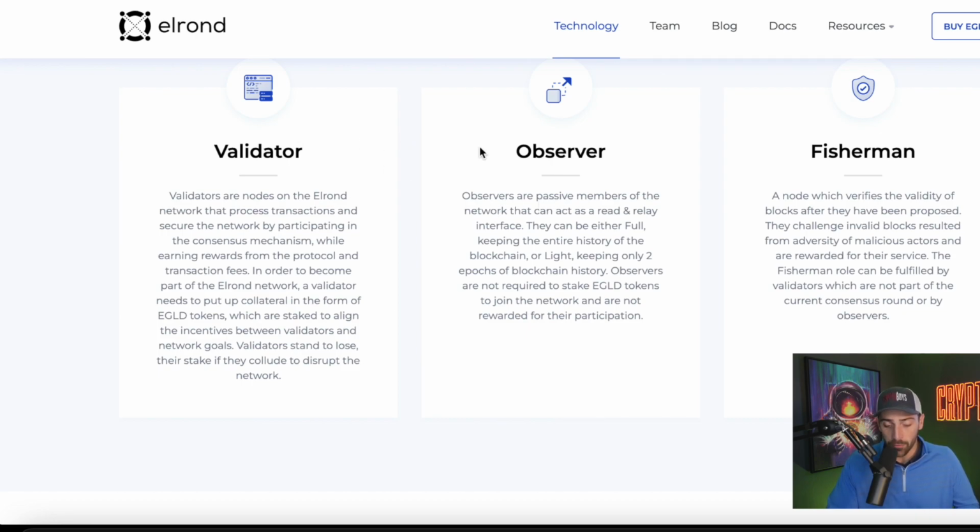We also have an observer. Observers are passive members of the network that can act as a read and reply interface. They can be either full or they can be light here. So they have two options.